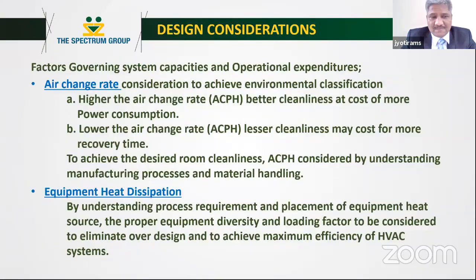Then again, the next parameter is equipment heat dissipation. By understanding the importance of equipment heat dissipation, the selection of the equipment heat dissipation is important, because if you have selected the wrong heat dissipation, it will cost more energy and the system will be over designed. Because of that, we are consuming more on the operation cost, and ultimately you are increasing the size of the component. To ensure that, we have to take the adequate diversity factor and loading factor for the systems, which will help us achieve efficient utilization of the system.